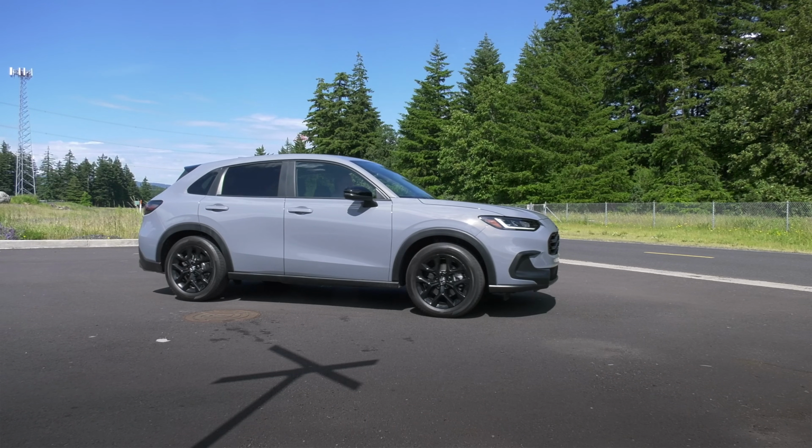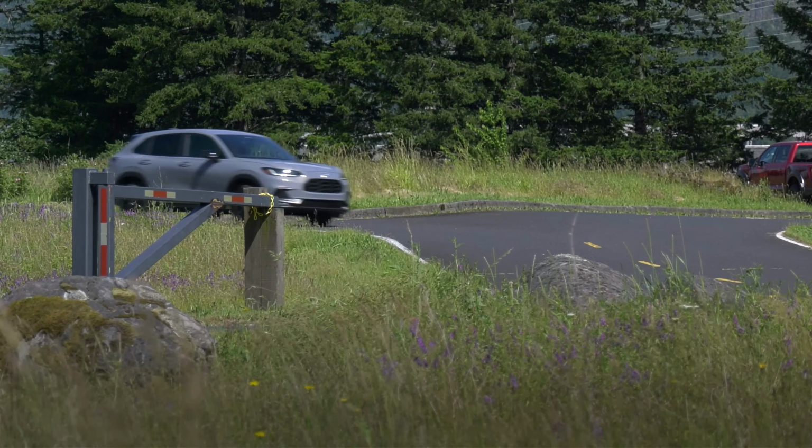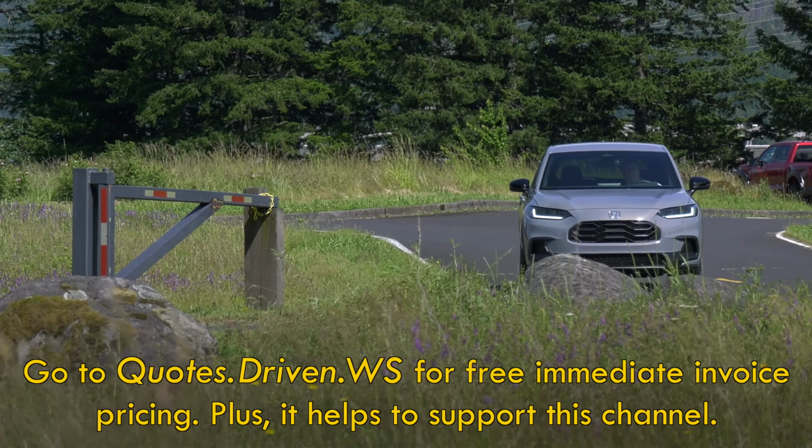Our version of HRV is assembled in Mexico. The worldwide chip shortage continues to hamper production of all vehicles.